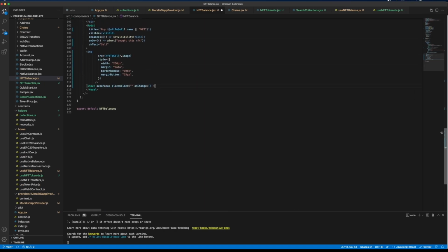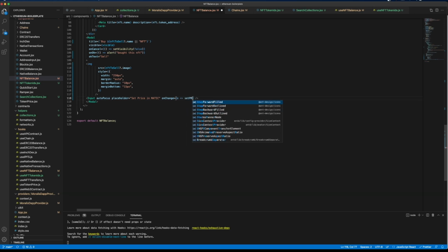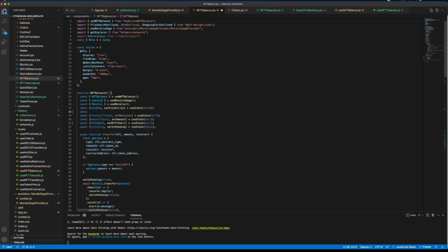Now I'll go back down and placeholder, set price in Matic, capital Matic, and on change, whatever the input value is, we will do a set price to be said value. So we have to make sure that we have a constant for price and set price. So now we can store whatever price we want. So now we can know when we interact with our smart contract what the price is for that NFT. All right.